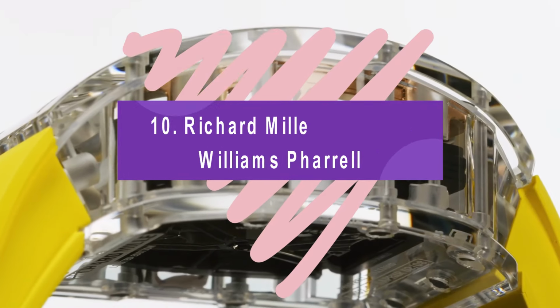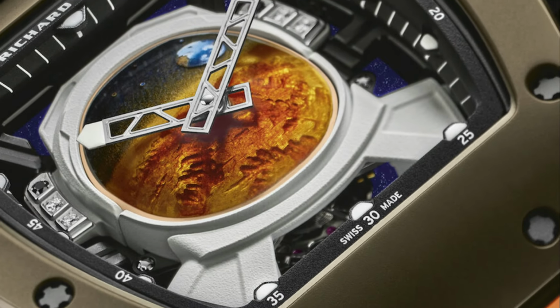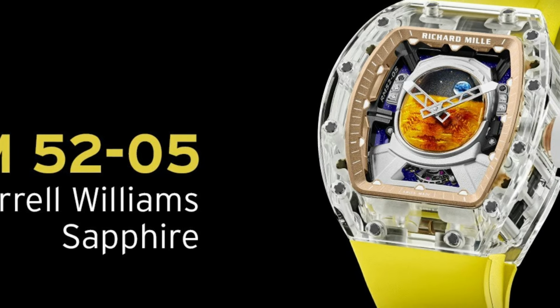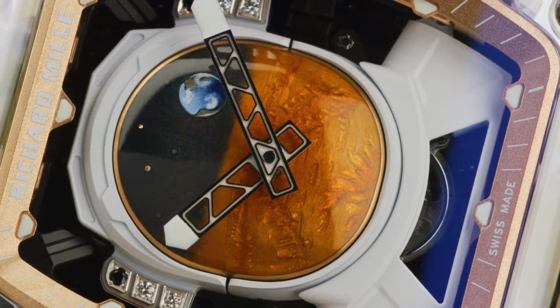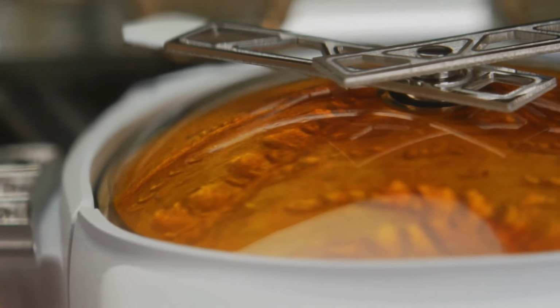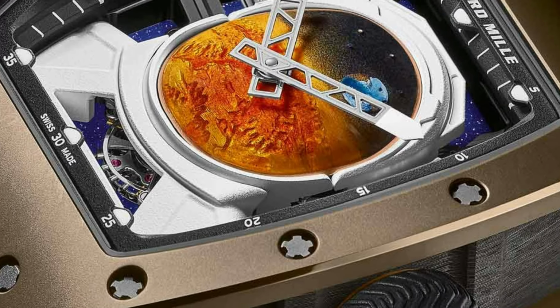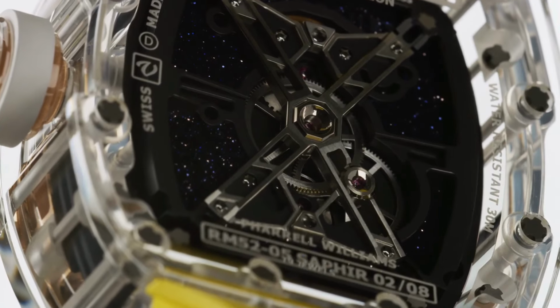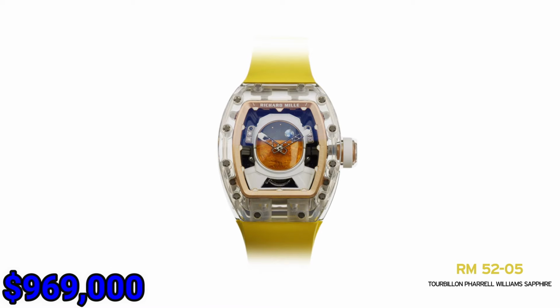For Richard Mille, creating the visions, fantasies, and other imaginary projections of the brand's partners is a familiar quest that starts over with each new adventure. The development of the RM52-05 is unique because it is a genuinely artistic attempt that depends on interpreting an idea, a symbol, and a desire. This last one has taken the shape of a tourbillon, and what makes it unique is the astonishingly various methods it employs. RM52-05 Richard Mille retail cost for Pharrell Williams $969,000.